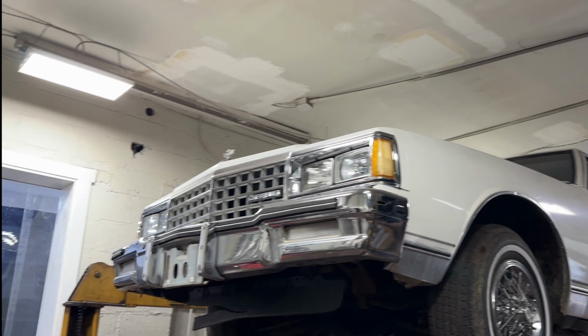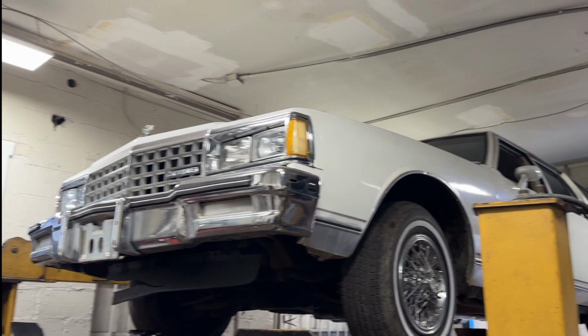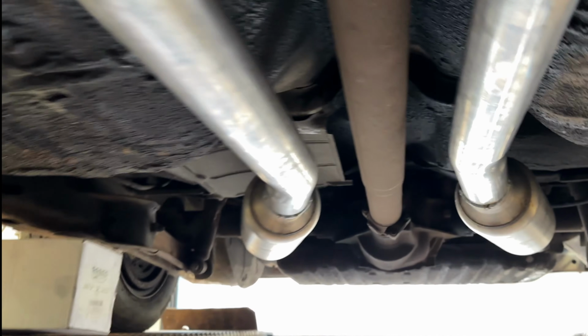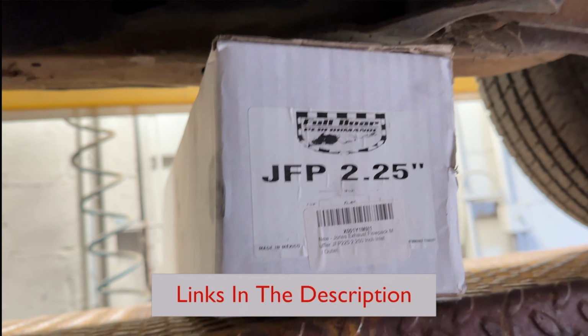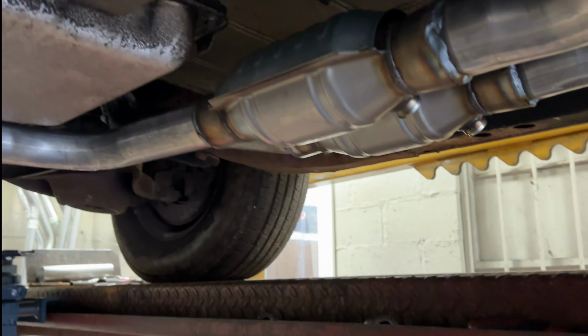1975 Chevy Caprice. Got a built 350 with a cam, a bunch of stuff done to it. Shorty headers. What we got done on it for them, hate to do it, but we have to put cats on it. Anyways, we got shorty headers there, and then we built 2 1/4 up front into 2.5-inch cats, then 2.5-inch pipe into 2 Jones JFPs, 2.25, but we made them 2.5, so we expanded them on each side. You can expand them. So make sure if you want to do the 2.5, get the 2.5 part.